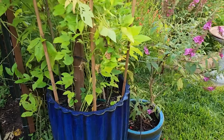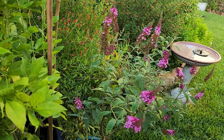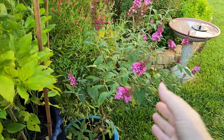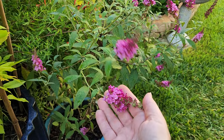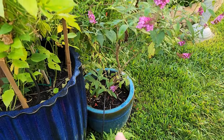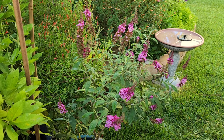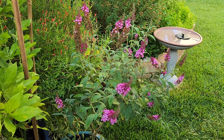And then on the edge, I have one of the three buddleia, or butterfly bushes, that I have left. And this is Buzz Hot. It's a raspberry. I really, really like this butterfly bush. I have it in a container because we are so wet here. Butterfly bushes do not like our climate. They don't like wet feet. And typically in the Houston area, they're gonna have wet feet.